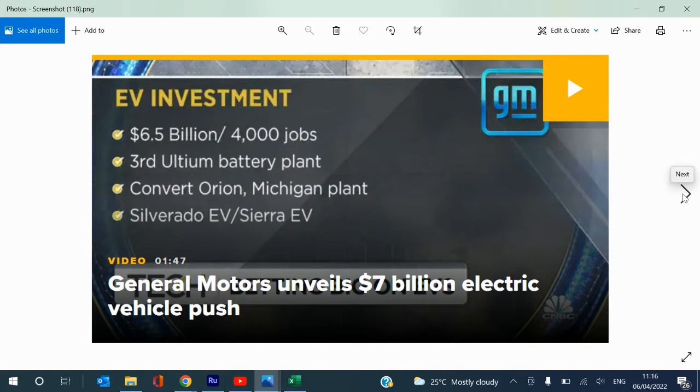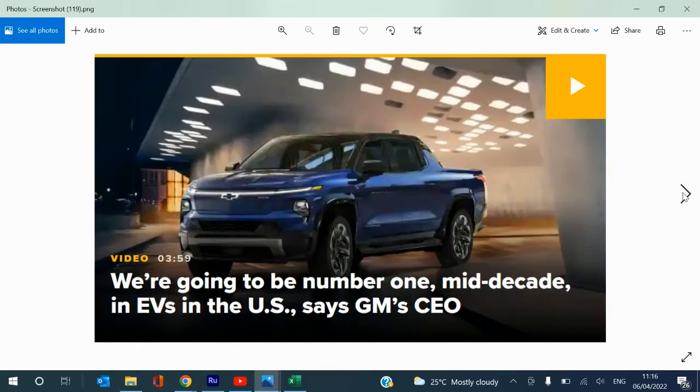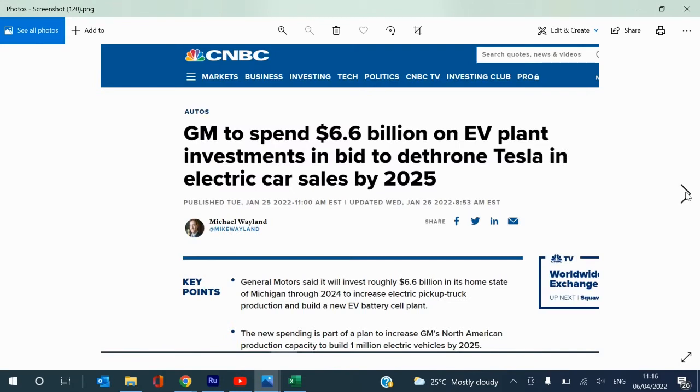This is talking about their investment. General Motors unveils 7 billion electric vehicle push. "We are going to be number one mid-decade in EVs in the US," says GM CEO. GM to spend 6.6 billion on EV plant. Investment in bid to dethrone Tesla in electric car sales.